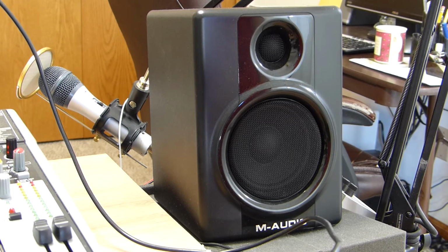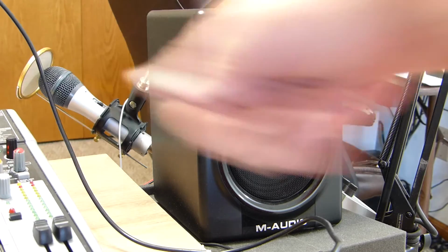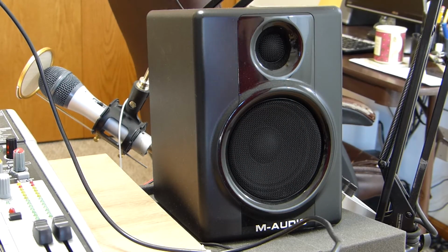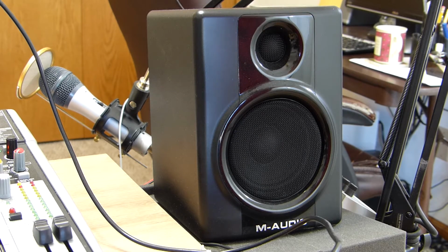This has a 20-watt built-in power amplifier, so you do have to have a power supply. It will plug into your computer. They do have an adapter to plug into your mixer. So altogether, it does have magnetic shielding as well, so you don't have to worry about any type of interference on that.